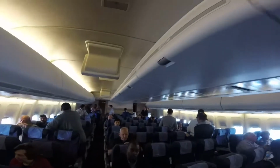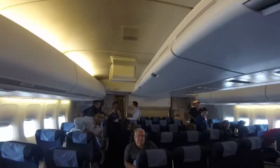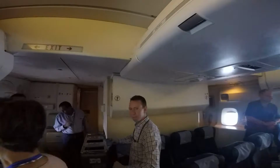Now into the rear section of economy. 374 seats on this big bird. 12 in Polaris First, 52 in Polaris Business, and 310 in economy.